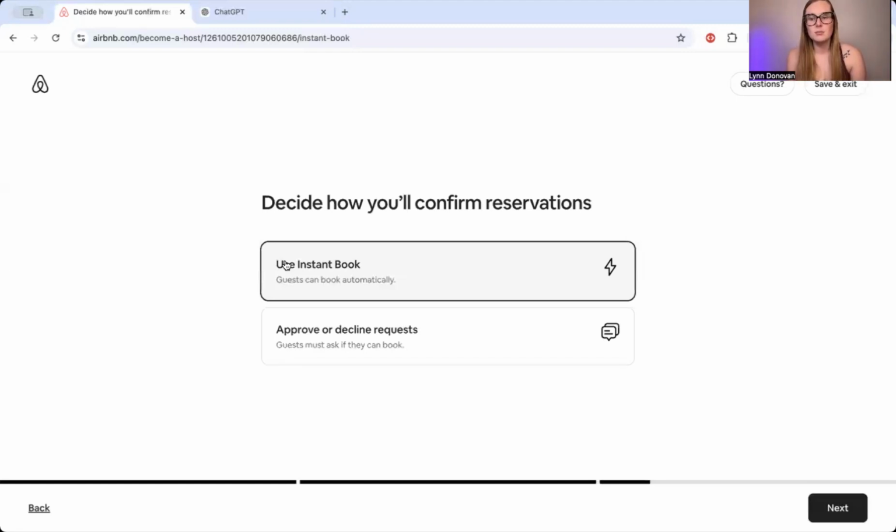With this Instant Book feature, all it does is make it available to someone to book right now. They don't have to inquire, they don't have to ask the host, which I see why this scares some hosts. But I'm going to give you a couple rationales why I use Instant Book. Most of the time, when people are booking an Airbnb, they want to know that their accommodations are set. They want it now. They don't want to have to be asking anybody. They want to make that reservation now.